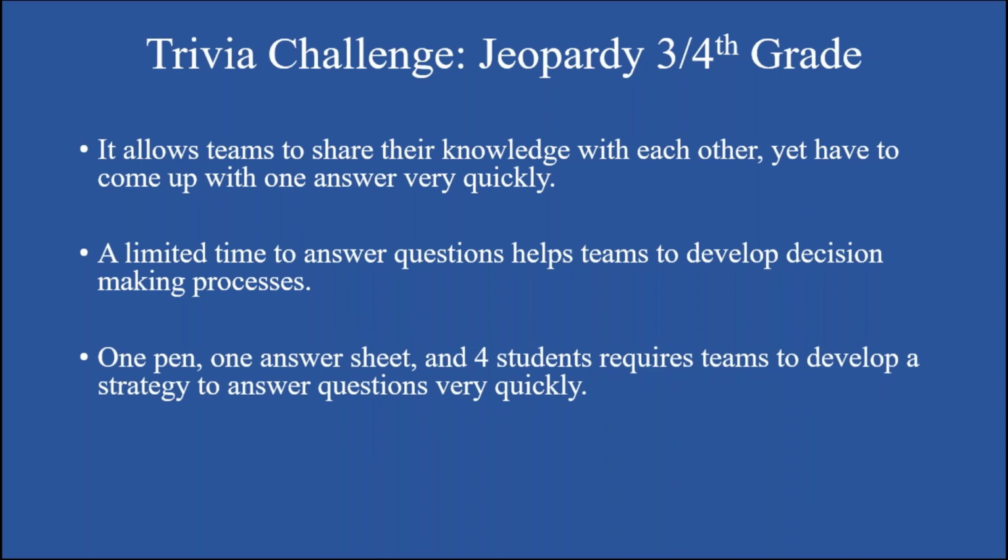So the next one here is one pen, one answer sheet, for students, which requires teams to develop a strategy to answer questions quickly. They're not each getting to write down an answer. They don't each get a pen to write it down. They may only have 15 seconds for everyone to give an answer, but then they have to have a method, or a person within their group that says, okay, I've listened to everyone's answers, I'm going to make a decision, and the team has to live with what I write down on the paper. Because really there's only one person at a time that's going to be able to write anything down on the answer sheet.